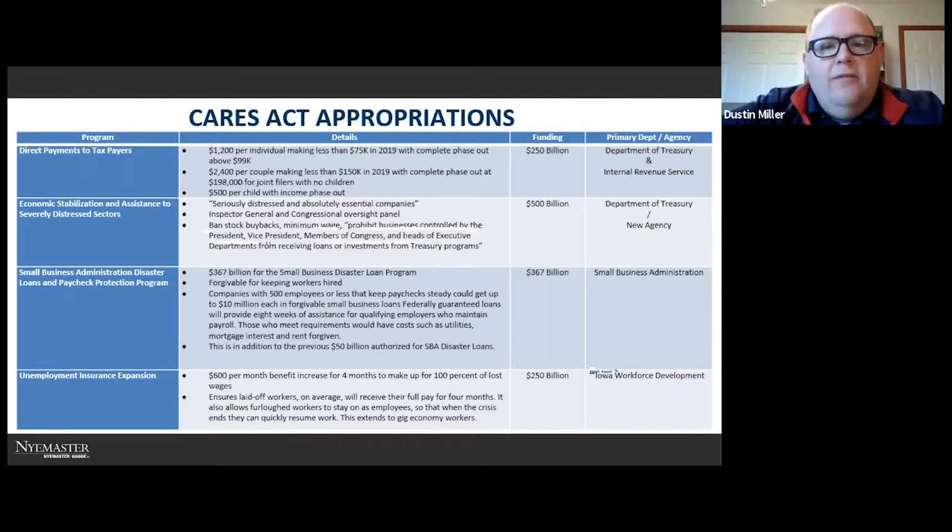And then finally, one of the largest items is unemployment insurance expansion, which we covered last week, with some changes related to specific benefits, trying to impact gig economy employees, trying to provide an offset for nonprofits or government entities that may have to do layoffs. You can move on, Bridget.